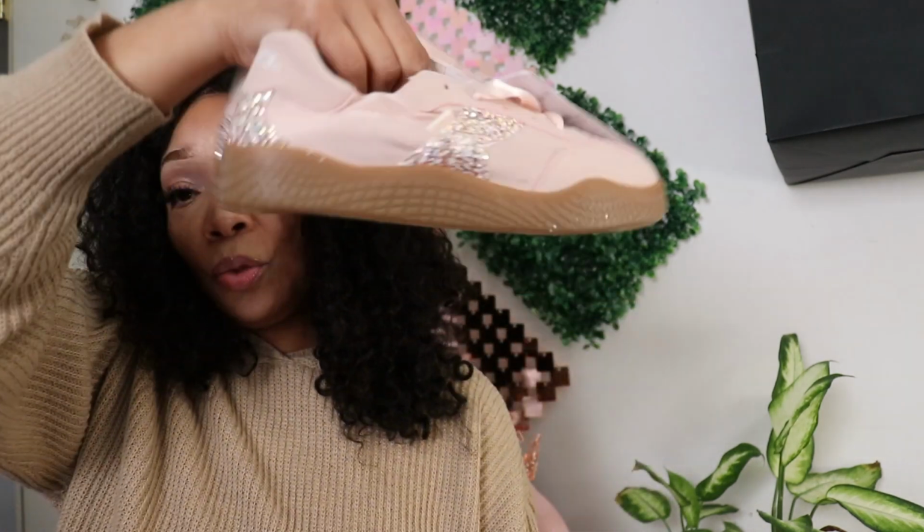Honestly, they had a bow and glitter, and they got me. That's all it took. Bow and glitter. I couldn't ask for more. Super, super cute. I cannot wait to style these. These will also be cute with a jumpsuit. I had a jumpsuit that I wore, the cream one, actually the jean one too. These would be super cute for that as well.